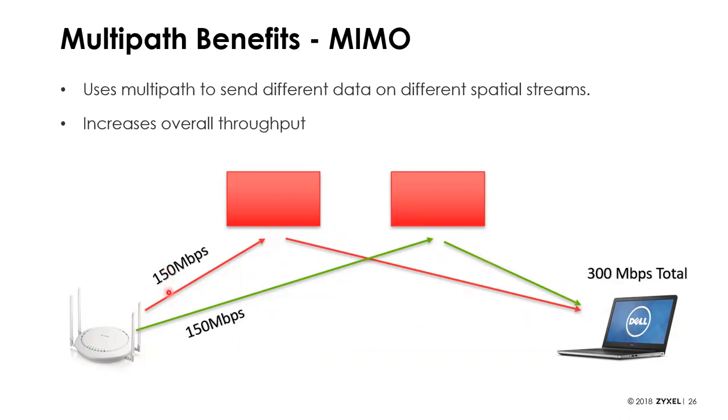So if you have 2 antennas, you could theoretically transmit 2 different streams of data at the same time, and then the client device combines those together into one faster bit of data. The main way this was done was what we call MIMO, multiple in, multiple out, allowing us to increase speeds.